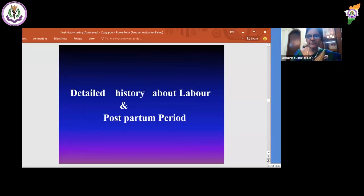What detailed history will you ask? Suppose she had one vaginal delivery and postpartum period. What history would you like to elicit? The duration of the delivery, whether the vaginal delivery was induced or it was a spontaneous rupture of membranes.